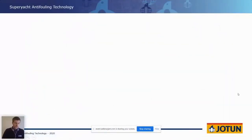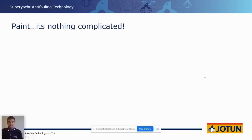Excellent. So as you can see, as I mentioned, coatings are absolutely everywhere and are intrinsic to what we know as our modern world. And it will continue to be that way for the foreseeable. Moving on slightly, let's talk about paint in its general sense. So paint, it's nothing complicated.